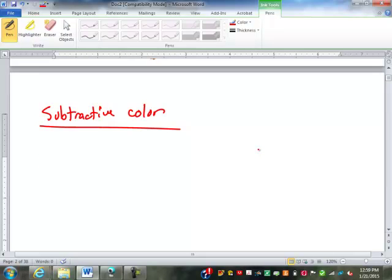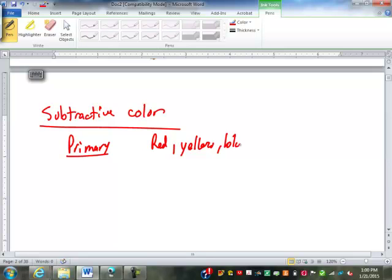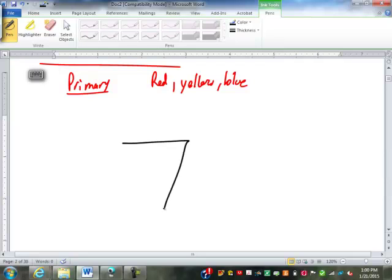But anyway, subtractive color, like I said, those pigments in paint absorb certain colors from visible light. So they're actually taking colors out of the light. When you mix them together, what you're doing is saying, okay, I'm going to mix this color, and they're going to take out both of those types of colors from visible light. For example, the primary colors for subtractive colors are red, yellow, and blue, just like mixing paint when you were in elementary school. So if we put those on here, we have red, yellow, and blue.